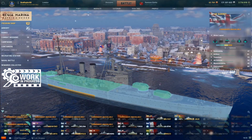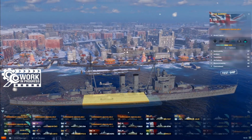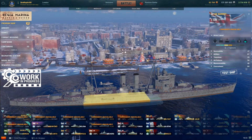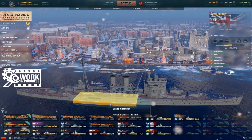Her citadel spaces are actually very small, right? If you look, that's the citadel, just extending from just forward of the stacks all the way to just forward of where her aft turrets start. So the citadel space is not that big. That's the only place that she has this thick belt.